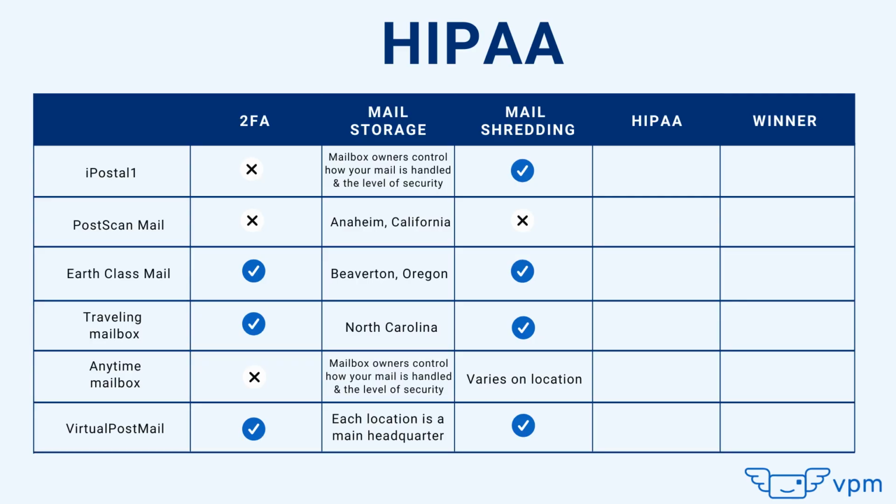Now the other part is which virtual mailbox services are HIPAA compliant. Let's see which virtual mailboxes do this. iPostal 1. No BAAs available at any location. PostScanMail. Yes, only the main office in Anaheim, California can sign a BAA. Earth Class Mail. No BAAs available at any location. Traveling Mailbox. No BAAs available at any location. Anytime Mailbox. No BAA is available at any location. VirtualPostMail. Yes, it's currently only available on a business plan and above, and a BAA can be signed by VPM by request with your organization.